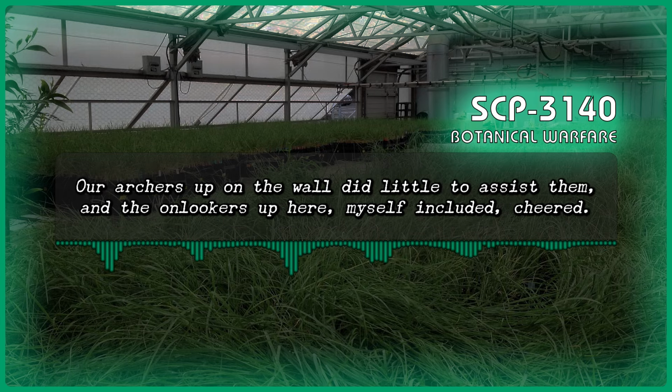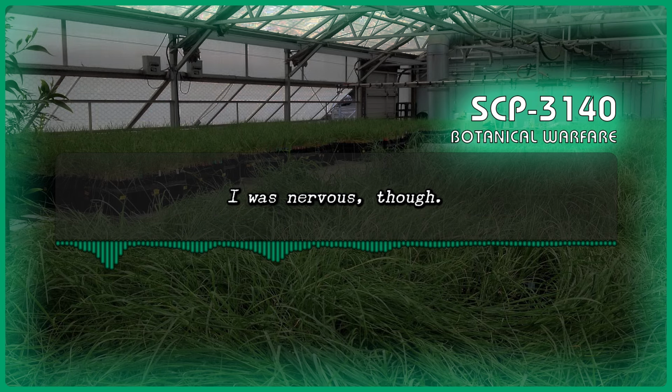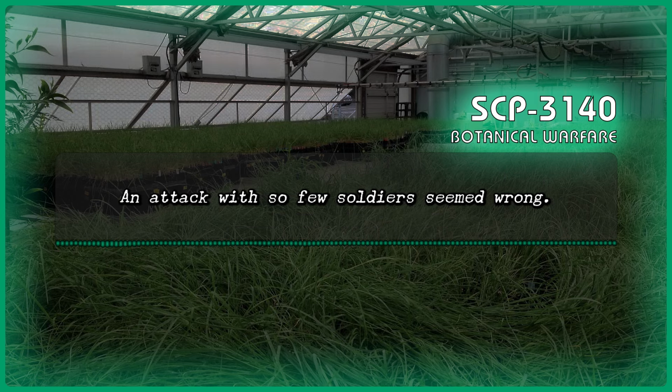Our archers up on the wall did little to assist them, and the onlookers up here, myself included, cheered. We knew the Daevite Empire was the greatest to ever exist, so this victory was truly glorious. I was nervous, though. The countless stories of endless victories and the taming of great beasts that belonged in other realms came back to me. An attack with so few soldiers seemed wrong.